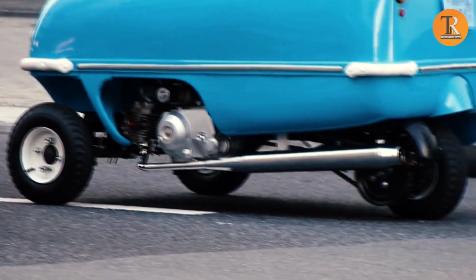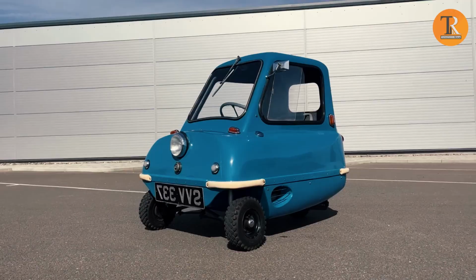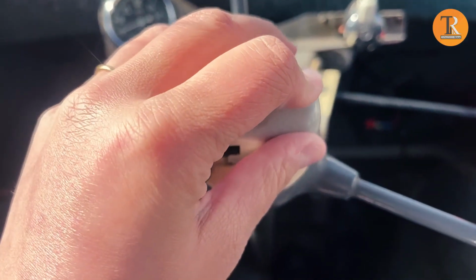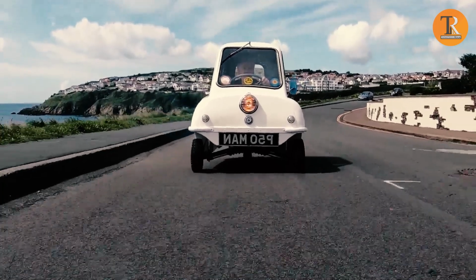With a small 49cc engine, it hits speeds of around 28 miles per hour. The single headlight and three-wheel setup, along with its famous spin-on top gear, make the Peel P50 even more iconic.